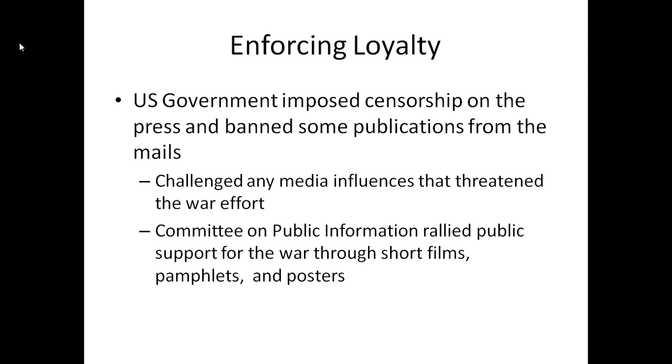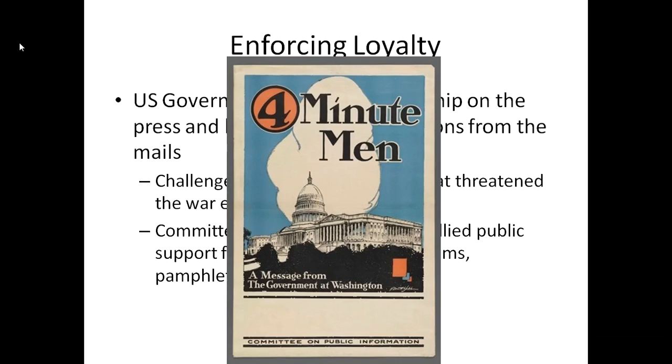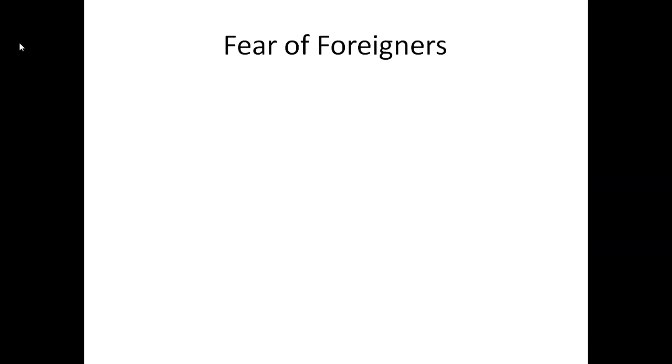The Committee on Public Information rallied public support for the war through short films, pamphlets, and posters. This is propaganda. You can see one of these groups that they put together through the Committee on Public Information was called 4-Minute Men. And these guys would travel around and they would make 4-minute speeches to promote certain aspects of the war effort.